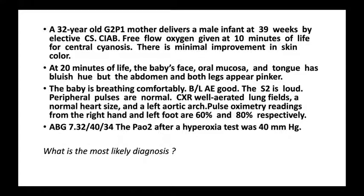ABG showed a pH of 7.32, PCO2 of 40, and only 34 of PO2. And after doing the hyperoxia test, the PO2 was only 40 mm. What is the most likely diagnosis in this case?